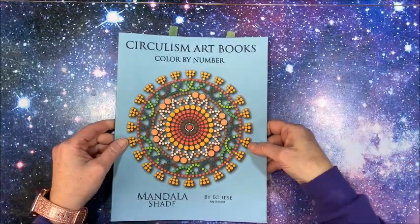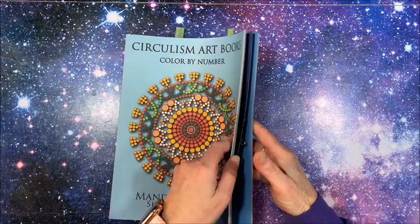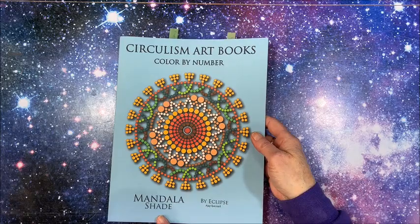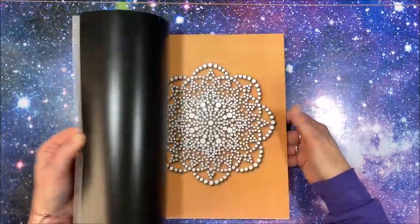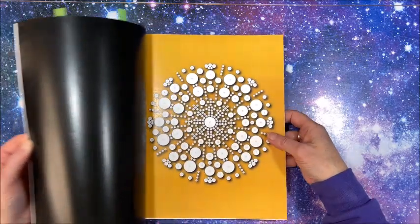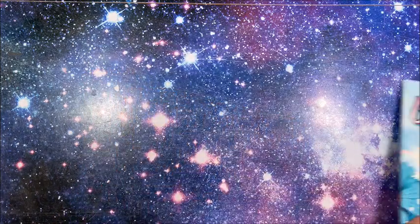Then we have Circularism Art Books by Eclipse. This is another one they came out with. This one's called Mandala Shade. And I just love these books. They are so much fun to color. And I did color a couple of them out of here, so I'll be showing you that.